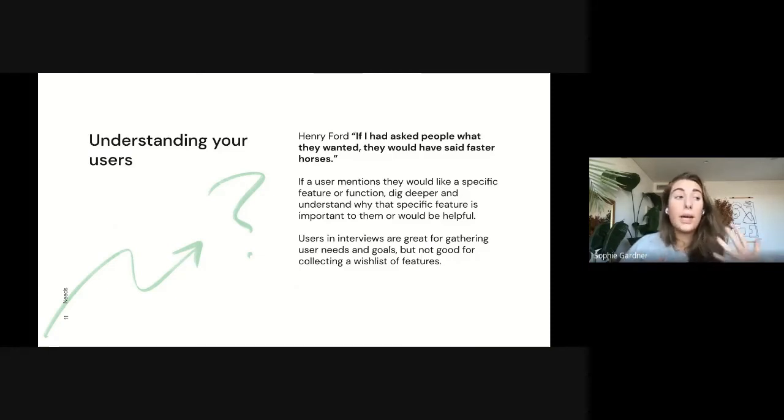Your team can go away and think about and innovate new ways to solve that problem, because user interviews tend to be really good for gathering user needs, but they're not very good at gathering a list of feature requests. This is because people in interviews tend to think really near term or just reference other features they've already seen, which doesn't give your team a lot of room to innovate new solutions.